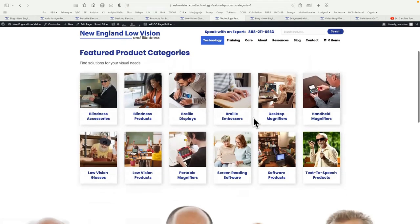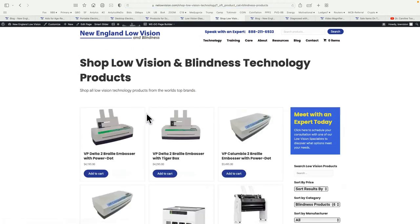It's featured product categories, because now instead of kind of info dumping every technology one item at a time, we have categories. So here, if you know you want embossers, you click on embossers. If you know you want low vision glasses, low vision glasses. I already introduced you to where the top 10 lists are, but these are different categories. What we want now are blindness products. So we can go not blindness accessories, but blindness products, right? So we click blindness products.